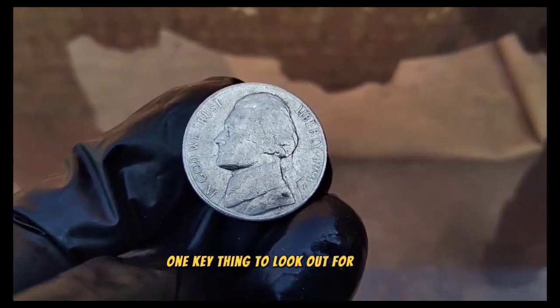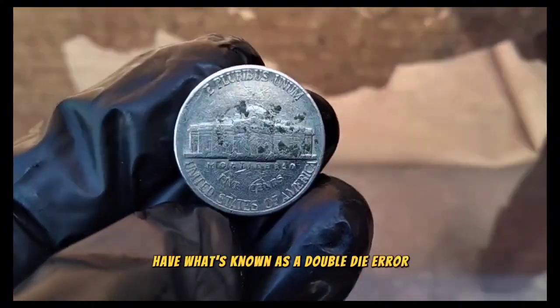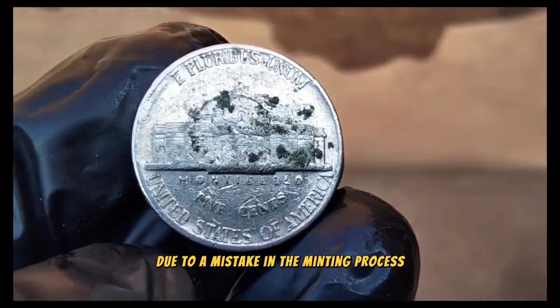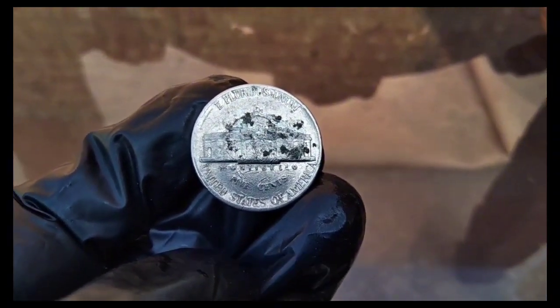One key thing to look out for is any errors or variations in the coin's design. For example, some 1991 nickels have what's known as a double die error, where the design appears slightly doubled due to a mistake in the minting process. These error coins can be highly sought after by collectors and can command a significant premium.